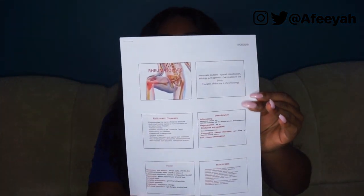So this is a printout that I took of rheumatology. I read it for rheumatology last semester as well, because I found it quite interesting and made notes. The guy really wanted us to remember everything that we were doing. So these are the notes that I made for rheumatology.